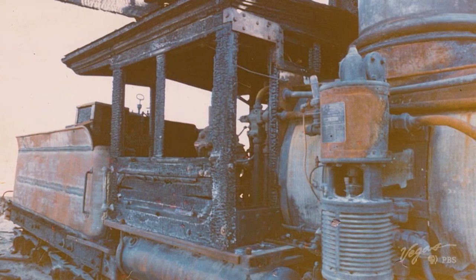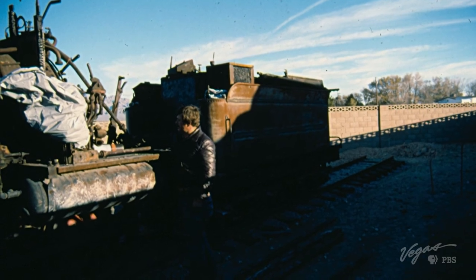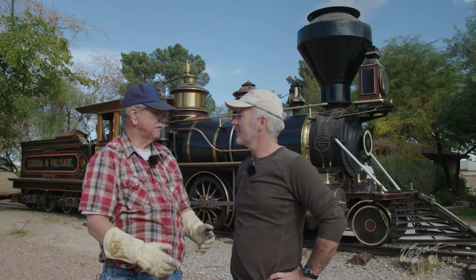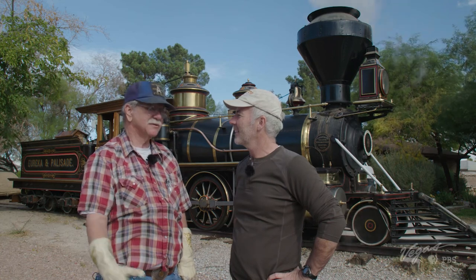And we did, and there was the locomotive with a burnt building collapsed over the top of it. I asked the security guard, how long has it been like this? And he said, a year. And I said, nobody's even taken the timbers off of it? He said, nope. And a little bell went off in my head, said, you know, if nobody else cares for it, maybe I can do something with it. And that was the beginning.